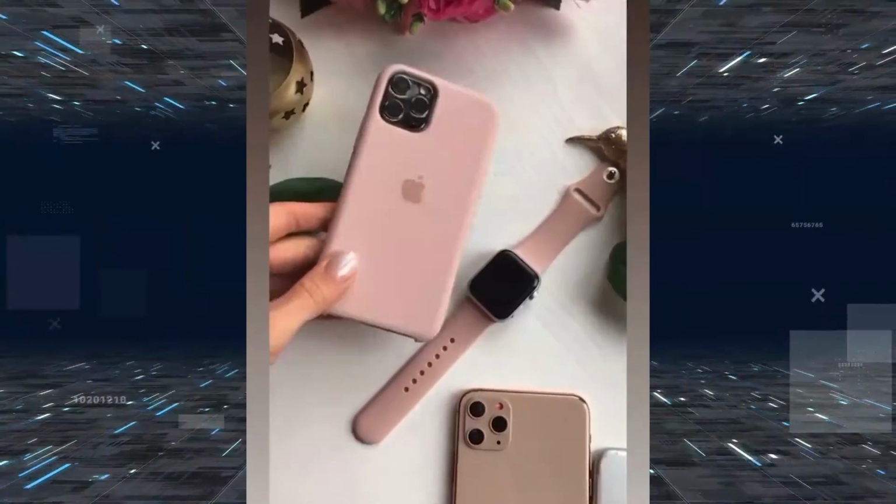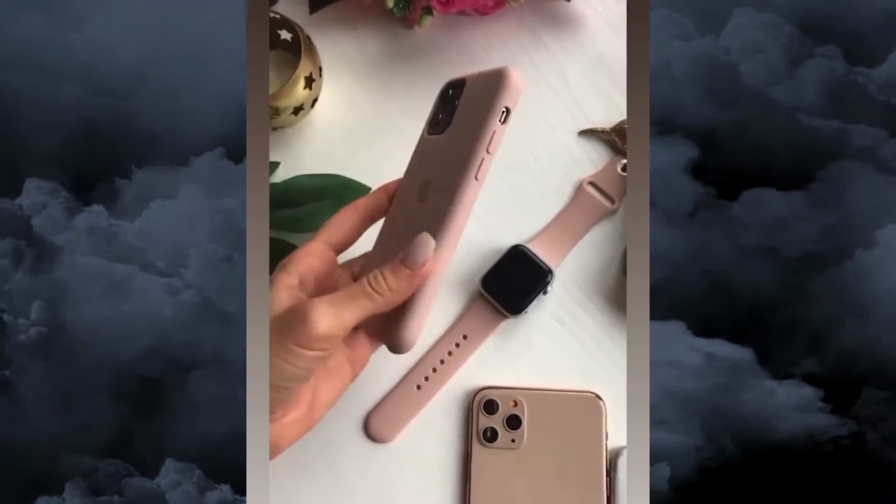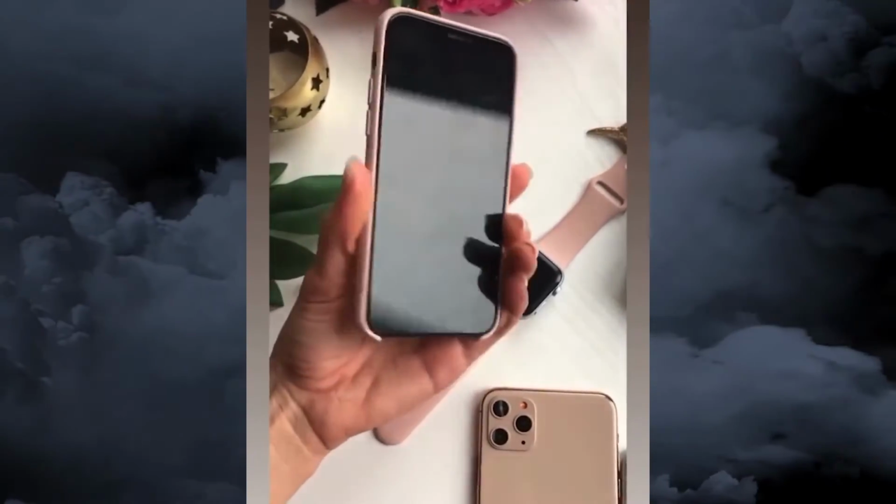Today I compared both the iPhone 11 Pro and the bigger version, the iPhone 11 Pro Max. So hope you like this video. So let's start this comparison, and we'll talk later about these phones.